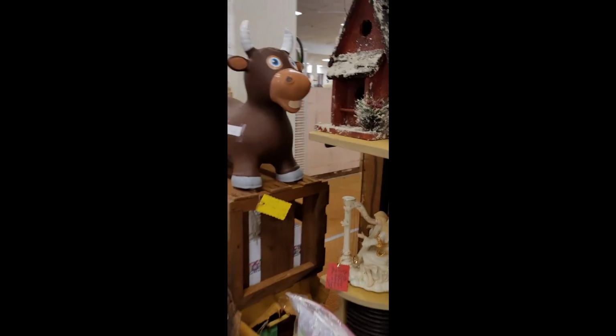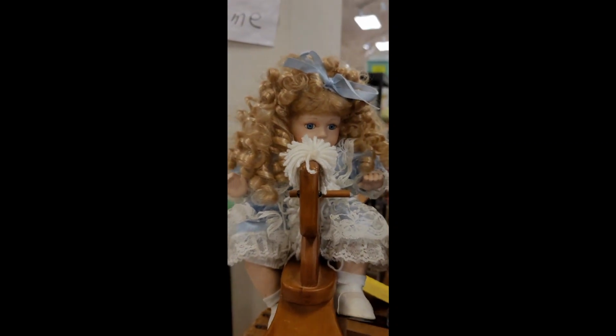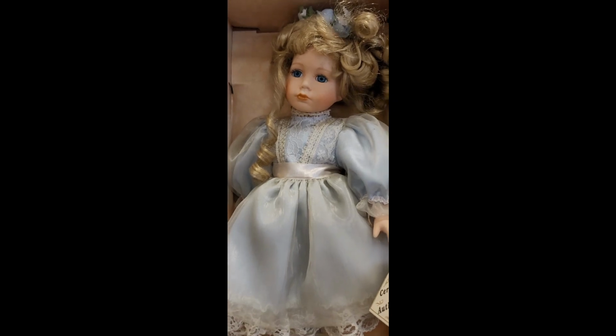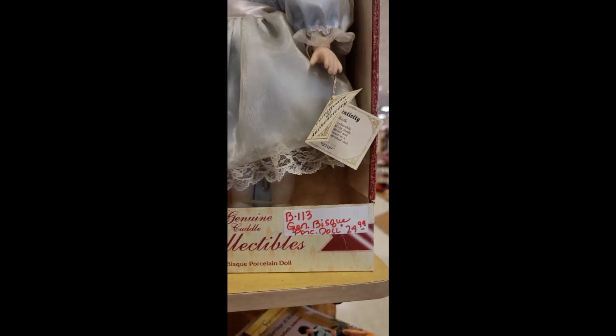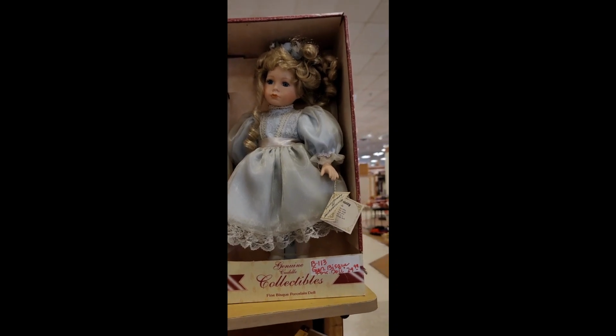Look at that cow. Oh, look at that doll. Isn't she pretty? And there's another one. $24.99. My girls were always scared of those.